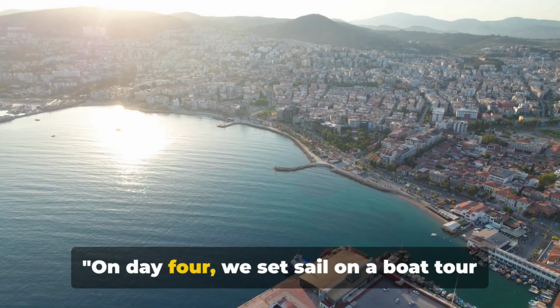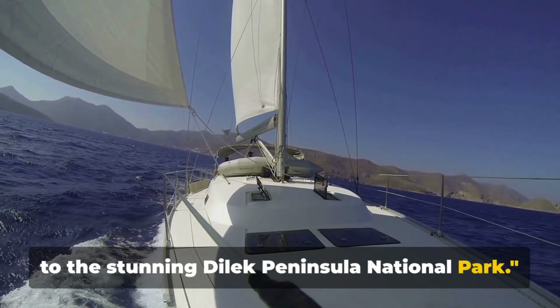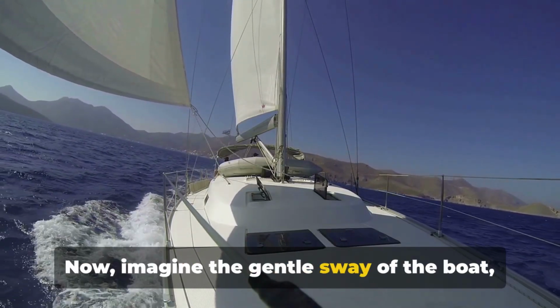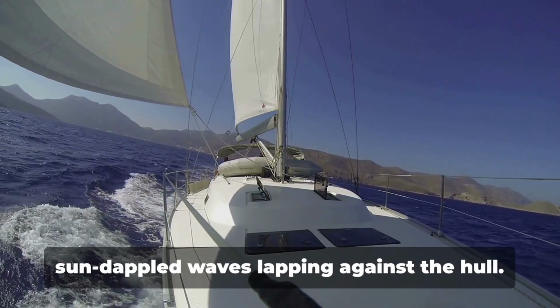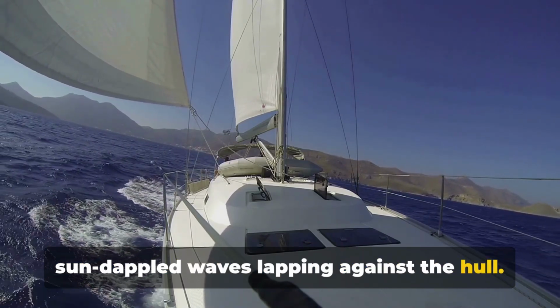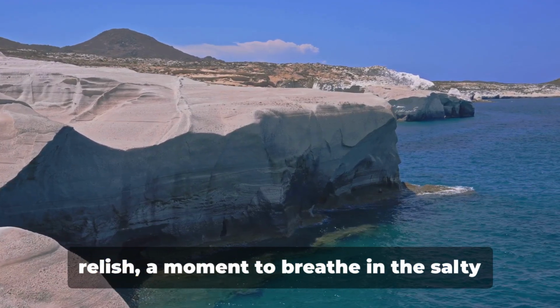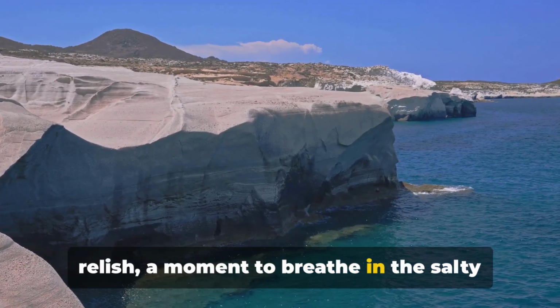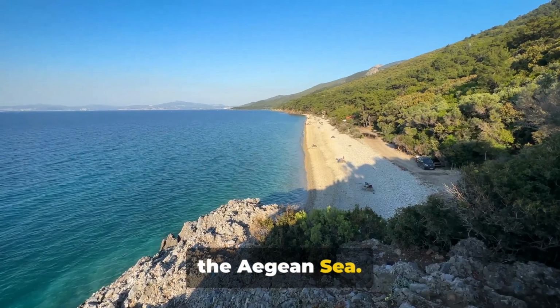On day 4, we set sail on a boat tour to the stunning Dilik Peninsula National Park. Now imagine the gentle sway of the boat, the caress of the warm sea breeze, and the sun-dappled waves lapping against the hull. The journey itself is an experience to relish, a moment to breathe in the salty air and marvel at the cerulean canvas of the Aegean Sea.